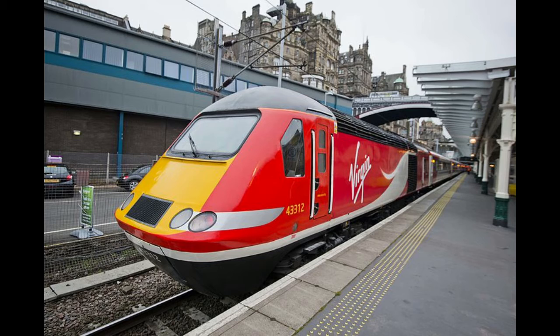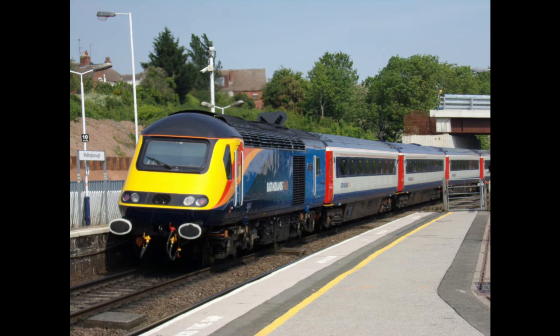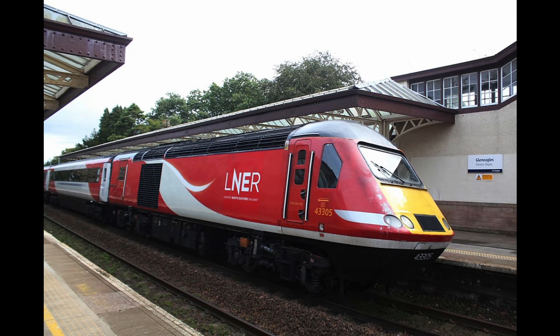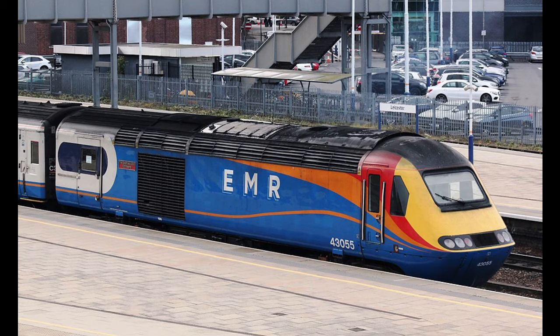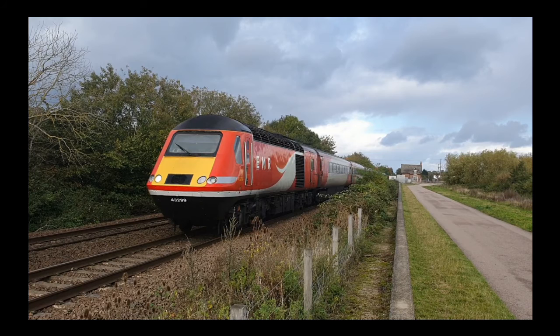In 2017, Grand Central removed their HSTs and they were then picked up by East Midlands Trains. In 2018, the short-lived Virgin Trains East Coast became LNER, another government company. Coincidence? I think not. Also in 2018, ScotRail received 27 HST sets from GWR for express services. In 2019, East Midlands Trains became East Midlands Railway. In 2020, East Midlands Railway received 9 ex-LNER HST sets.